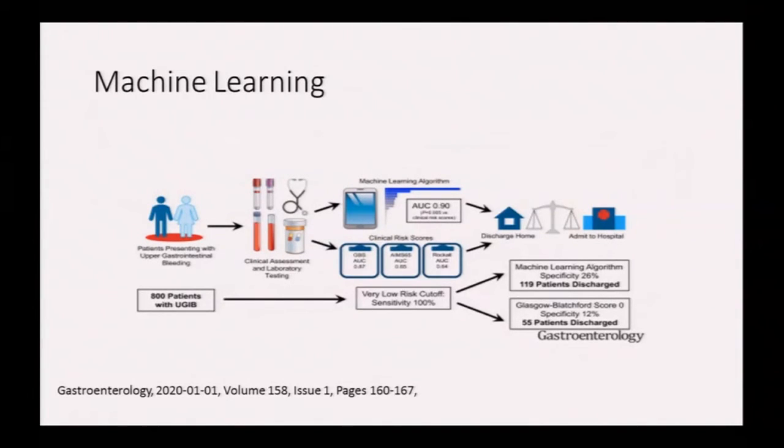But anyway, I think that one of the things that these fellas did is they've been working for years now on this AI algorithm to look at how they predict upper GI bleed. And one of the things that the interest is in, the specificity is pretty crappy.